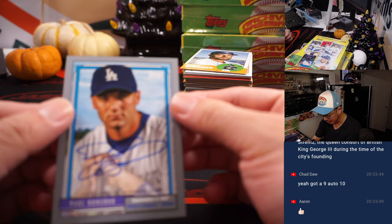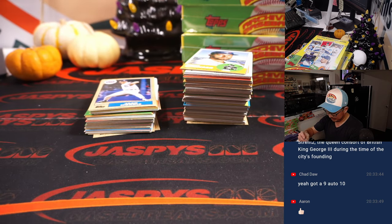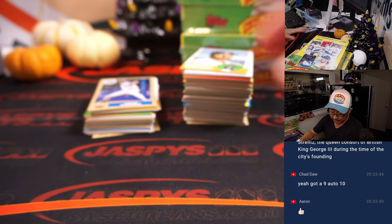And here is the Dodgers edition of Paul Konerko. Kind of wish that he was never traded. 68 out of 99. Steven Kendrick with my Dodgers. Got my Dodgers in the team random.